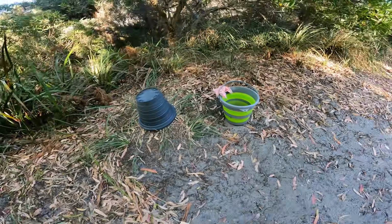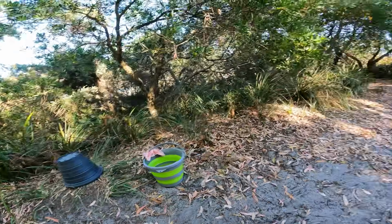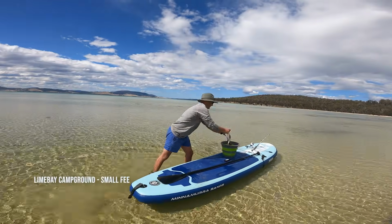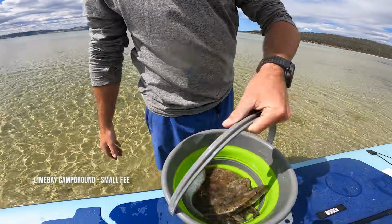We have a couple of different collapsible buckets, and we would not travel without them. We use them every single day. You're brushing your teeth, washing your feet, doing dishes, putting fish in the collapsible buckets. I had an absolute bucket full of flathead. At one stage, I probably had like 20 odd flathead in a bucket. So, collapsible bucket, no brainer. You at least need 2 of them for different occasions.